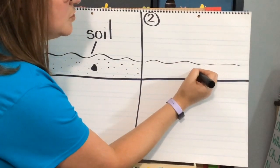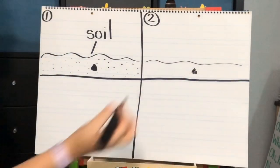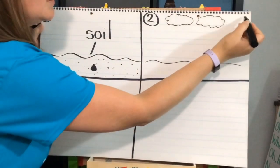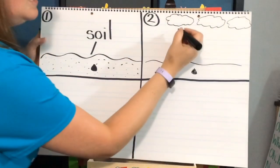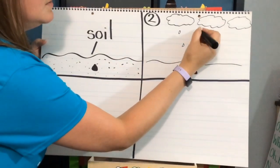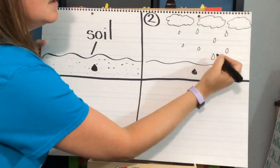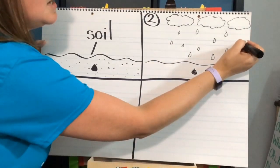You don't have to draw it just like mine, but I'm going to draw my seed in there, and then I'm going to draw some rain clouds. And you might want to draw you watering it, or you could draw rain clouds. And I'm going to draw those little drops of water coming out of my rain clouds. Okay, go ahead and take your time drawing your water. It can be rainwater or water that you are putting on those plants.